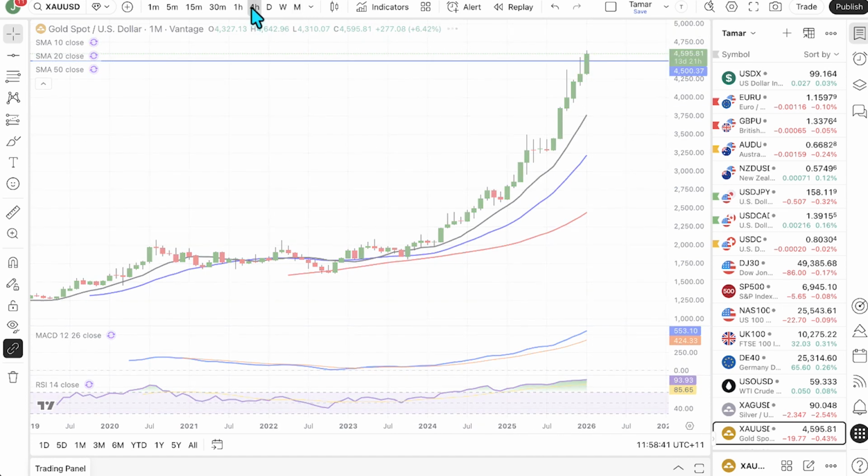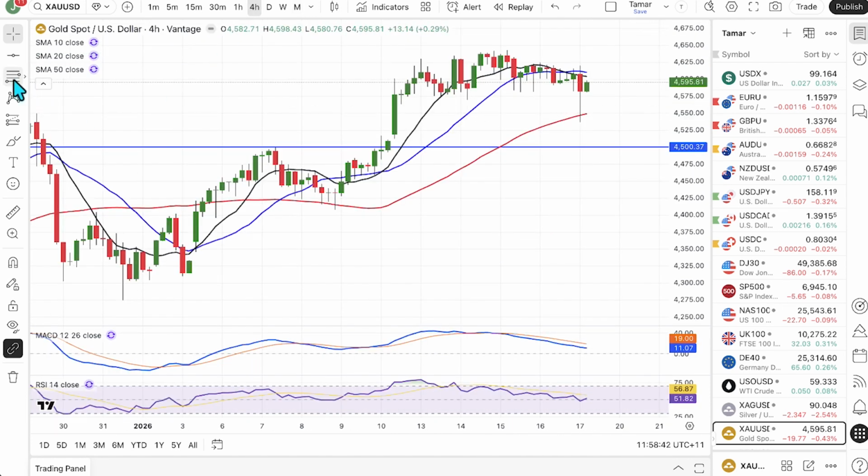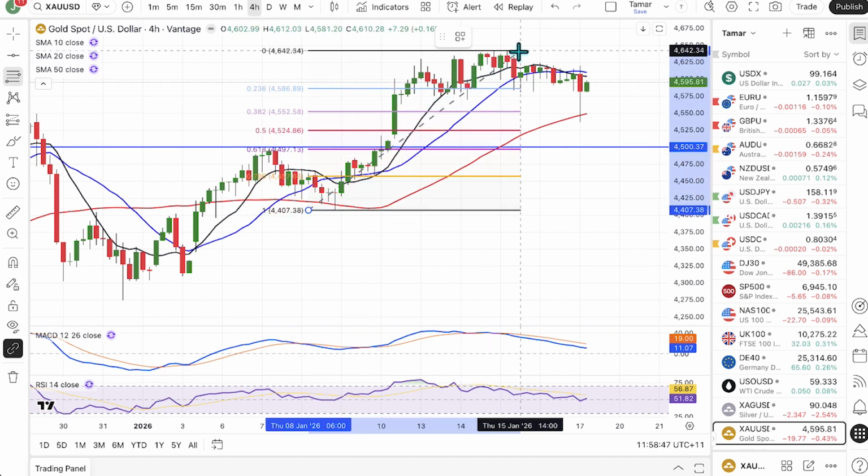So coming back into the 4 hours, I'd like to add the Fibonacci retracement here as well. So from the low to the recent high, we can see that this level of 4,500 is clustering quite nicely with the 61.8% retracement. So again, I'm looking for signs that the buyers are testing this level and coming back at this level before looking for potential opportunities in the direction of the overall higher time frame trend.